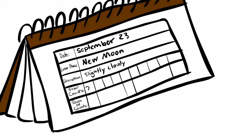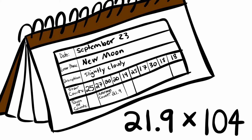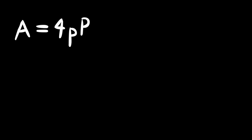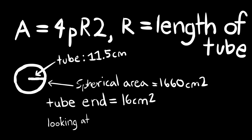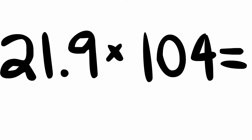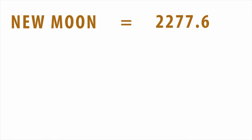I recorded that number in my notebook and then continued to repeat that step 9 more times in different areas of the night sky. I then found the average of these star counts and multiplied the average by 104. Now, the reason for multiplying the average by 104 is that after calculating a complicated equation, it eventually goes to say that it would take about 104 tubes to fill the sky in our perspective. So after multiplying that average number of star counts by 104, I got the total number of stars we can see at night for that particular phase, which for the new moon ended up being 2,277.6.